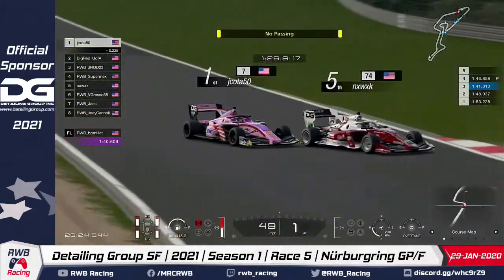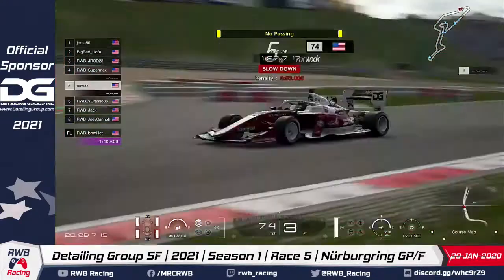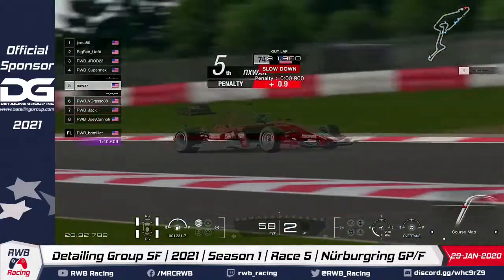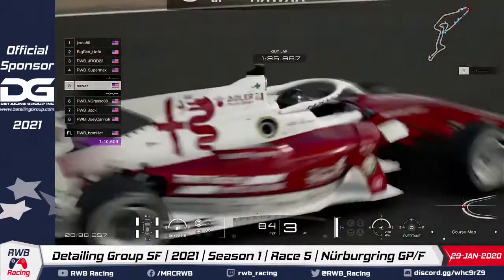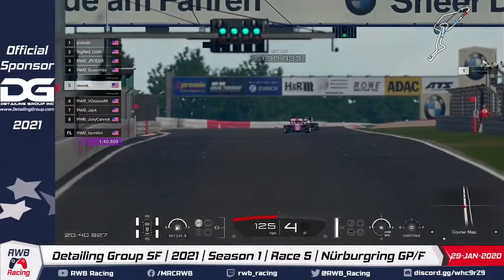There's our pole sitter, NX, right there in the Alfa Romeo. So let's get a look at him right there. That'll be our pole sitter tonight. I think everything should be just about ready to get started here. Hopefully my sound is coming through.